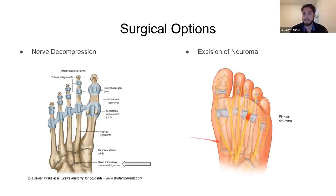So the other procedure here is just excision or resection of the neuroma itself. This is more definitive as you're actually taking the affected nerve portion out. However, again, we discussed that this is a sensory nerve that goes in between the toes. So there is the expectation that there will be permanent numbness between the toes. However, this numbness is often much more tolerable than having pain or some inability to walk because of the pain. But again, here the possibility of stump neuroma formation, which may occur because the nerves do attempt to grow back and regenerate. They are capable of that to some extent.